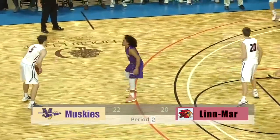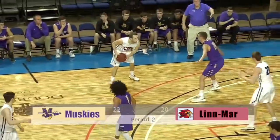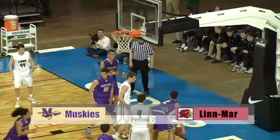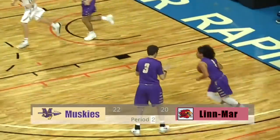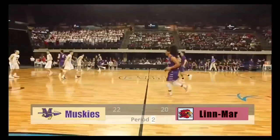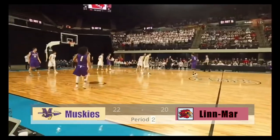Now they get it out front for Nelson. This zone has really slowed down Linn-Mar's tempo. There's Annis, baseline jumper, blocked out of bounds. Or actually not blocked. It was, but it was saved by Hahn. Great defense by the Muskies. Like Joe got another block and a rebound there for Lex.